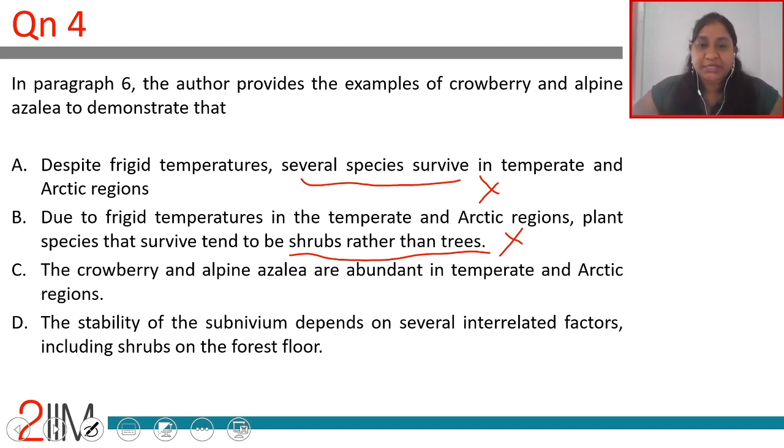The crowberry and alpine azalea are abundant. Again, the point of the whole paragraph. He's not talking about the study to demonstrate that there are lots of alpine azalea in the temperate and Arctic regions. So this option doesn't make sense as well. I'm going to go ahead and eliminate it.